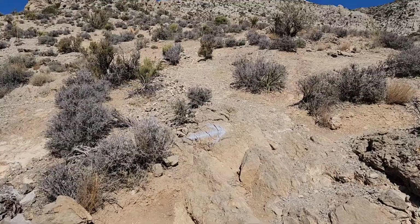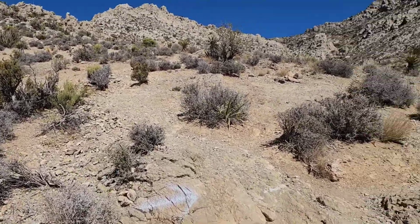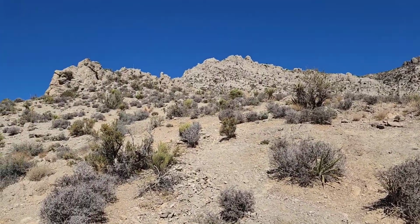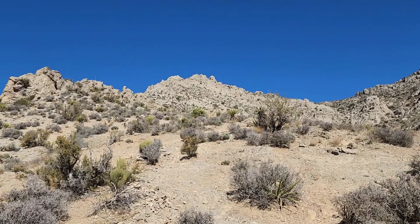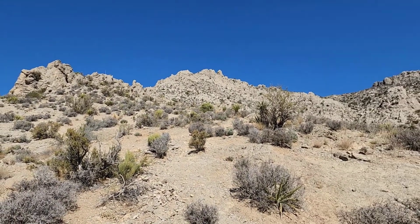Okay, this is why we call it Turtlehead Peak with a twist, because here's where we leave the main trail, which goes in that direction, and we head straight up to this high point and then beyond. We'll circle around the left side of that higher hill beyond.